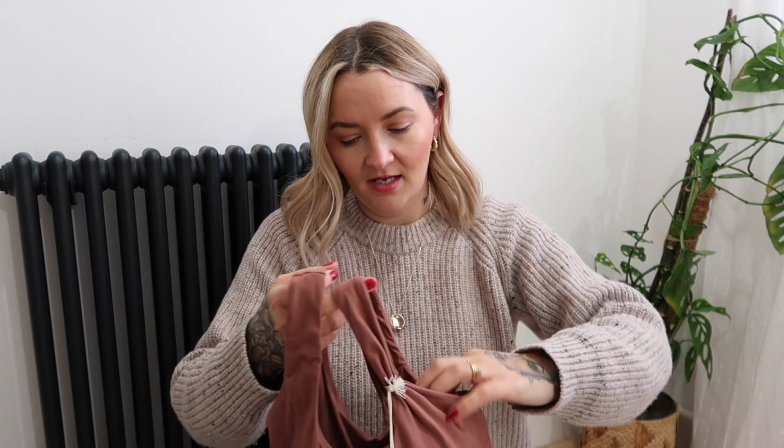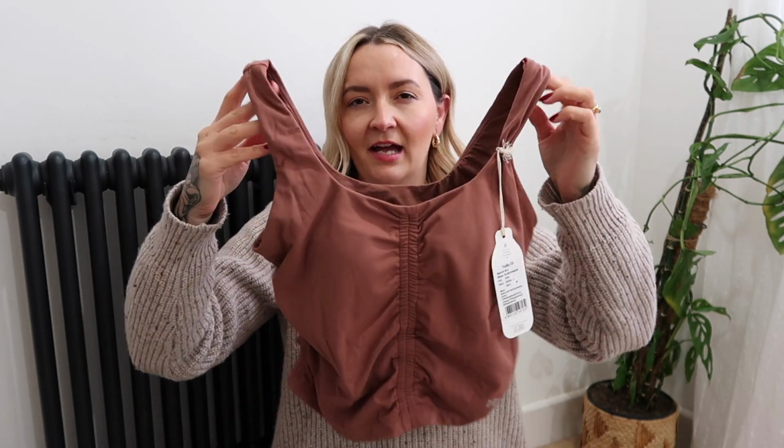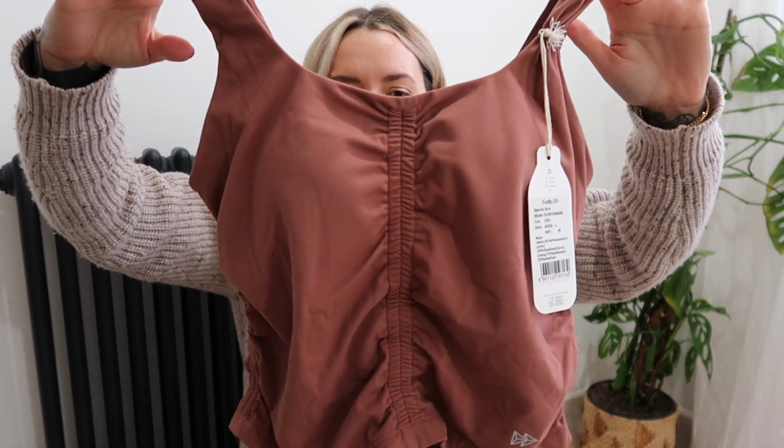This colour is gorgeous as well. It's like a light browny, taupey sort of colour. So this is a little sports bra vest. Again, it's got the inbuilt cups. I think this will be really comfy just for like around the house with a big cardigan over the top, if you're not into excessive workouts.